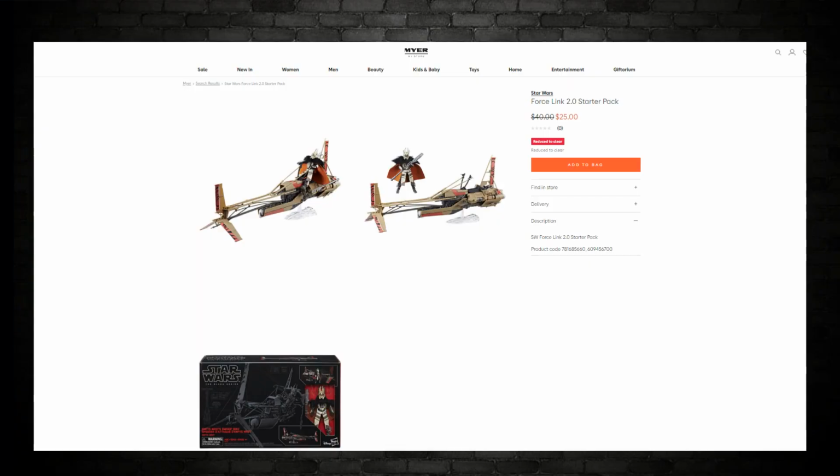And finally, here for the Aussie fans, this is interesting. Myer, big fancy department store. I've done a toy hunt in there once upon a time. They are selling online something that reads Star Wars Force Link 2.0 starter set. Was 40, now 25. The starter set is actually the gauntlet, but they showed a picture of Enfys Nest and a swoop bike. That picture there is of the Black Series version of Enfys Nest, but the description is for the 2.0 Force Link version.